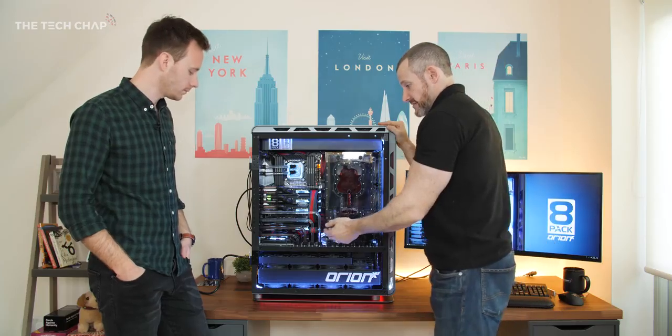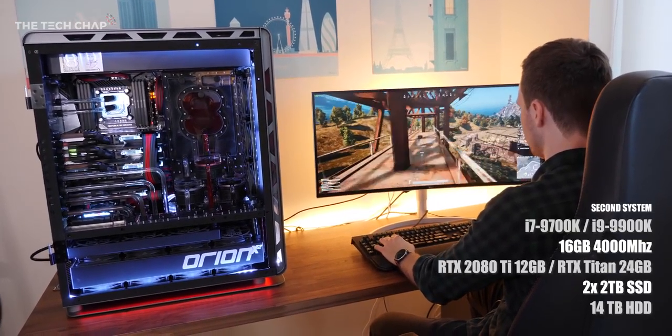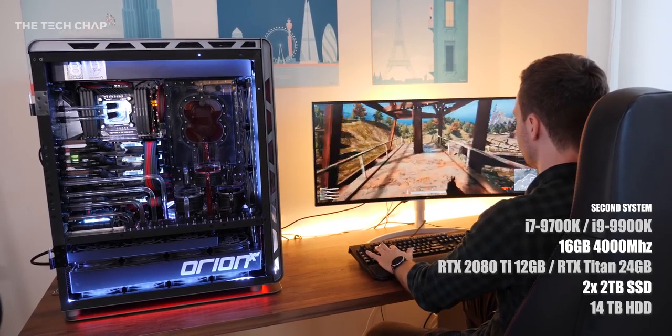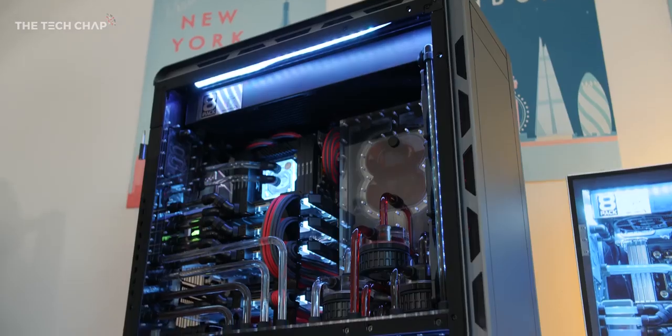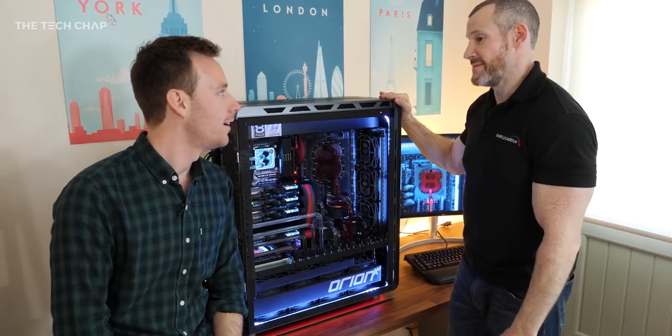Then the bottom system, that one's a Z390 platform. And on there they can either choose the i7 8-core at 5.2 or they can choose the i9 8-core at 5 gig. That's fully water-cooled, as the entire system is, but is also stacked out with 2 NVMe drives, 2 terabytes each. So in the whole system we have well over 60 terabytes of storage.